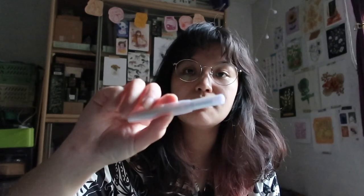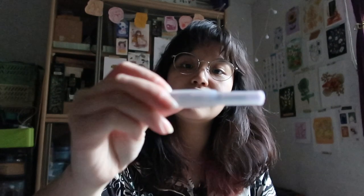I'll probably take another photo or clip of it with better lighting, because the sun's already setting, so you can truly see how pretty this pen is. But yeah, this is limited edition, I think, and I'm very excited to add this to my fountain pen collection. And this was originally supposed to be the only thing I was going to get.